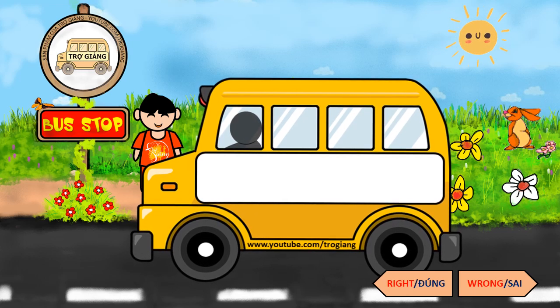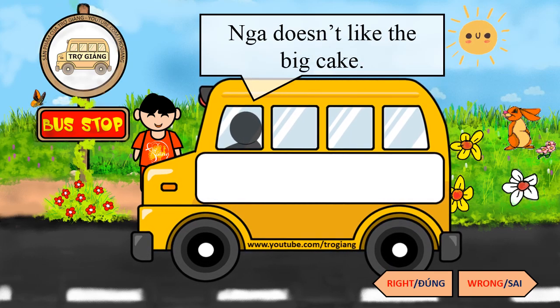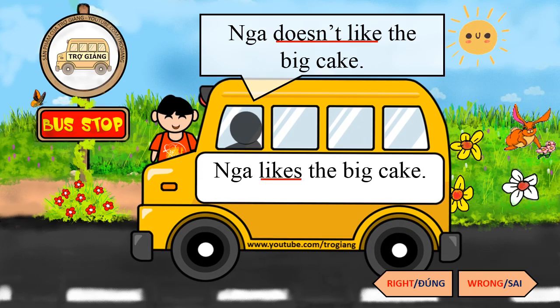Sentence number 4. Nga doesn't like the big cake. Excellent! That's the correct sentence. Nga likes the big cake. Get on the bus, please.